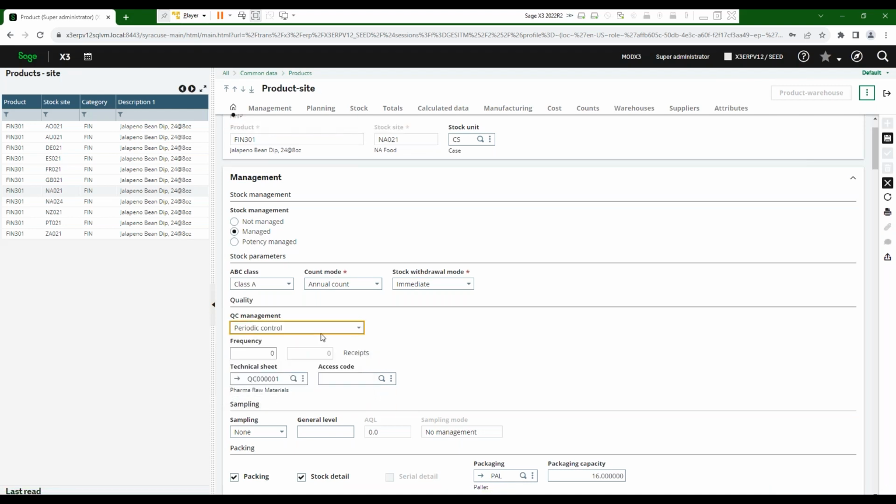If you do periodic control, then you can define the frequency. It's every so many items, like when you need sampling, say so many per 1,000 or so many per batch. So there are ways you can control this. All of that to say, let me leave it at changeable control. But from a quality control perspective, the functionality is built into Sage X3.